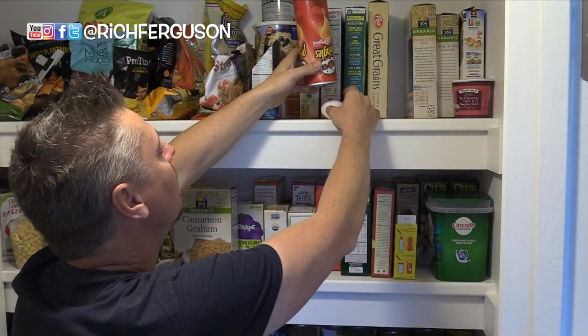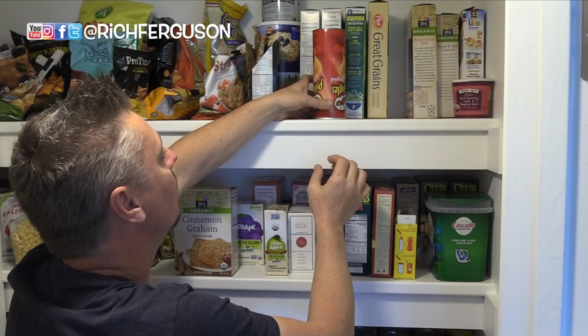Here's an evil prank idea. Take a tube of chips that's empty, invert it, put an egg underneath it, and slip it onto a shelf carefully, so when the next person comes in to grab this container, they're gonna pull an egg onto themselves.